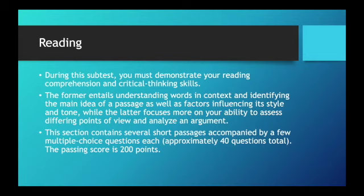This section will have several short passages, which will be accompanied by a few multiple choice questions each. And it's about 40 questions total, and the passing score is 200 points. I'm going to send you a link for a practice passage at the end of this. So you'll see that there are probably going to be about 5 questions each. And of course, that's an approximation. Not all of them will be exactly 5 questions each, but you can estimate that there will be about 7 or 8 passages, and there'll be about 5 or 6 questions each.